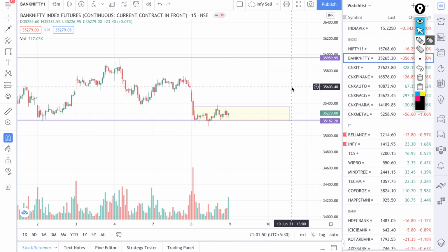So today we have Nifty and Bank Nifty charts open here. Let us analyze what happened today in the market, what we thought, and what can happen tomorrow. Be very focused on the important points I am saying.